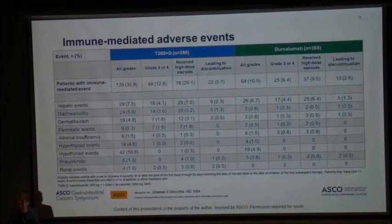And the one thing that was really a positive surprise from this combination, because we have information about similar combinations in melanoma, where patients really suffer a lot of toxicities, hypophysitis, colitis, autoimmune hepatitis. But with this regimen, you can see that especially the grade 3 or 4 immune-related adverse events were just 12%. So these were relatively rare occurrences, and the most common occurrence was actually hepatic, and the second most common was diarrhea, colitis, as you would expect.